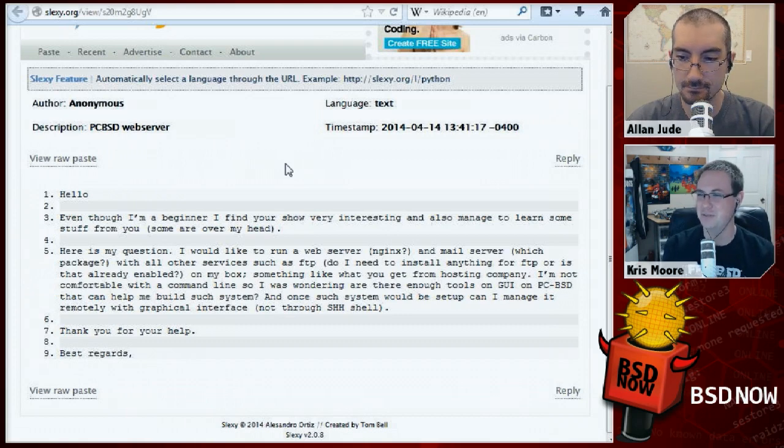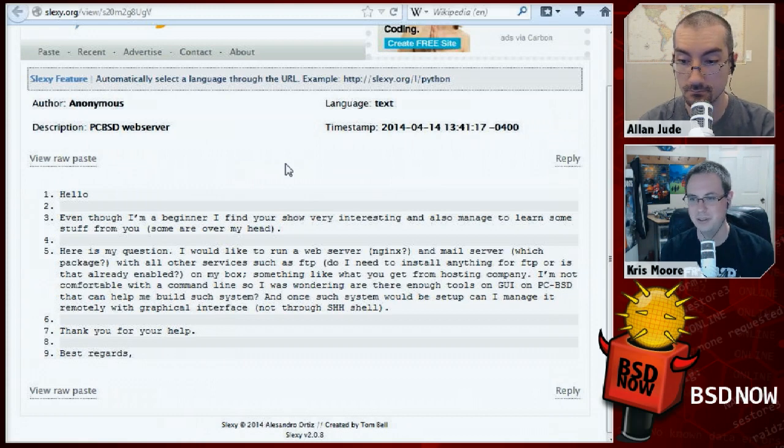He says he wants to run a web server, possibly Nginx, and a mail server. Doesn't know which package. There's a variety of ones out there, but I use Postfix and Dovecot and whatnot. Cool. But with some other services such as FTP, or he's asking if he needs to install anything. No, you can run that out of the base. Something like you'd get from a hosting company. He's not completely comfortable with the command line. He's wondering if there's enough tools in the GUI on PCBSD that'll let you build such a system. And once such a system is set up, can he manage it remotely with a graphical interface, not through shell?